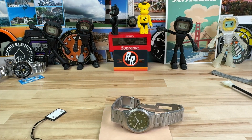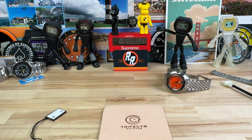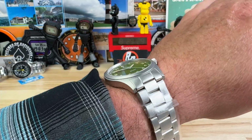Let's pop it on my 7 1/4 inch wrist so you can see what that looks like. And for those that care, I was wearing my Doxa. And if you watched this Hamilton video back to back to the other Hamilton video I just did for Trifecta, I was also wearing that because it's at the same night. Here it is on my 7 1/4 inch wrist.